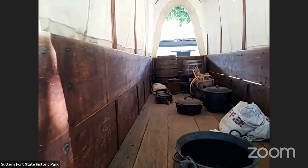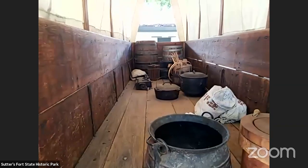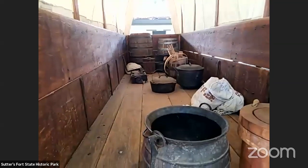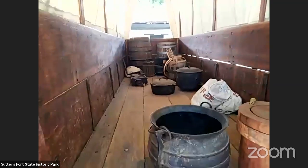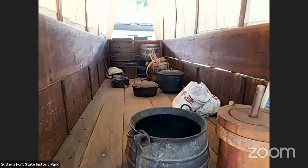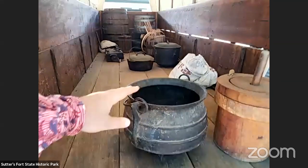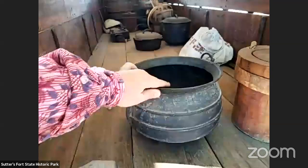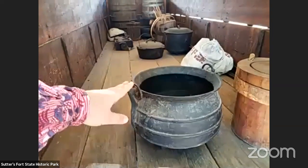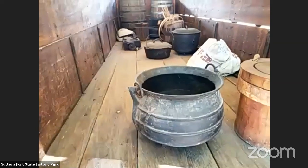Now, if Dad is a blacksmith, he's going to be bringing his anvil and his tools, and that anvil weighs about 200 pounds, and all of his tools weigh several hundred pounds. And you're going to be doing all of your cooking along the way by fire. At the end of the day, when you stop and unload your wagon, you're going to dig a hole, build a fire, and cook with cast iron. Now, this cast iron pot weighs 40 pounds. So if you have 3 of these, you're looking at 120 pounds alone. So you're not even going to have a lot of cookware.